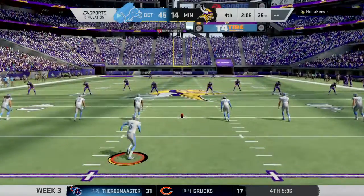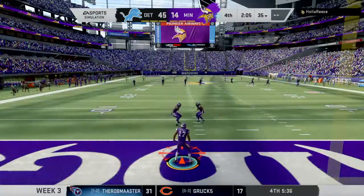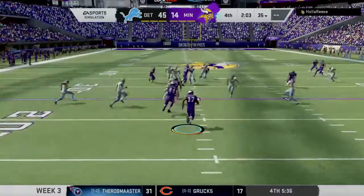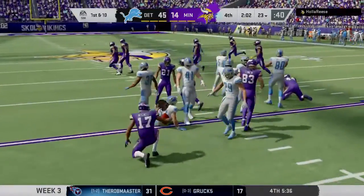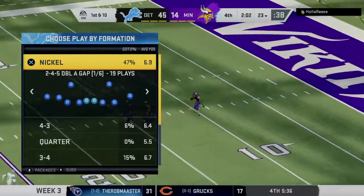So they throw the pick six. They'll get another shot at it now as this one's in the air. This is fielded a couple yards deep. And he'll bring it a few past the 20 to the 23-yard line. At their own 23-yard line.